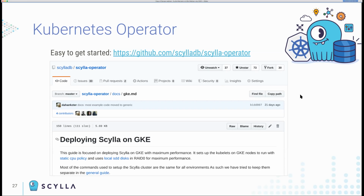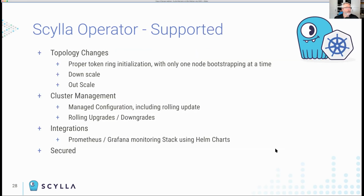Okay, excellent. Here we go. Yeah, those are the things that I already mentioned. You can bootstrap, downscale, outscale. We're going to manage all those maintenance operations for you. You can use Prometheus and Grafana with Helm charts, so you can have the monitoring. It's secured. That's pretty much it.